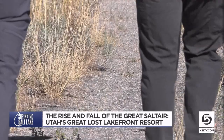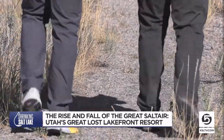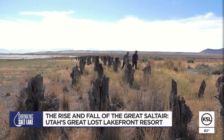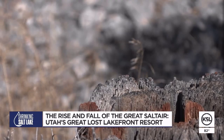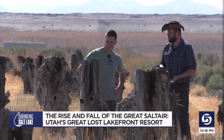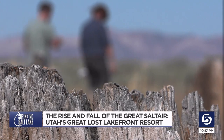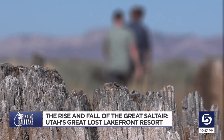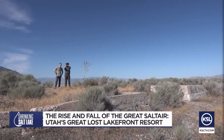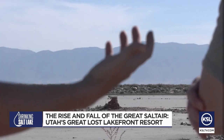I followed Chris for more than a mile onto what is now flat, long since dry lake bed without many notable features. But he knows just where to look. The piles that were driven in 1892, just before construction, these are probably those original poles. Wooden poles preserved by the salt that used to hold up the rail line over the water here. Posts that ran electric and telephone lines. That was a steam boiler. This thing operated for 80 plus years.